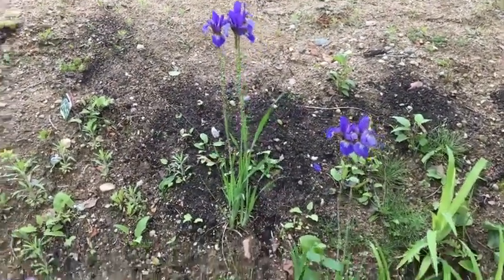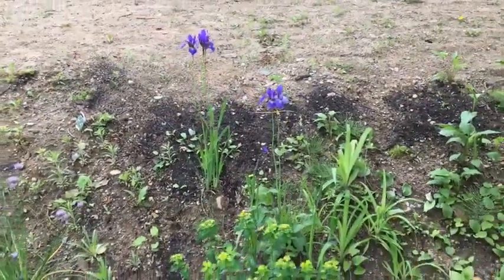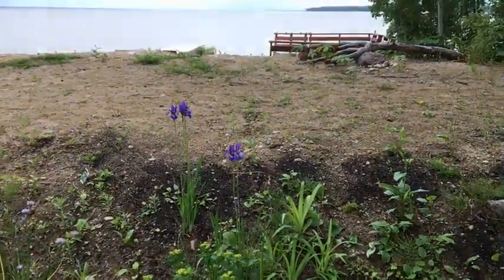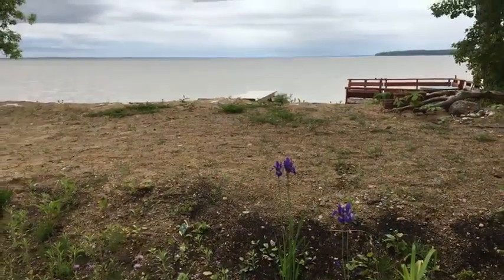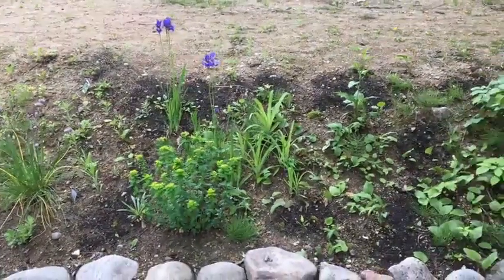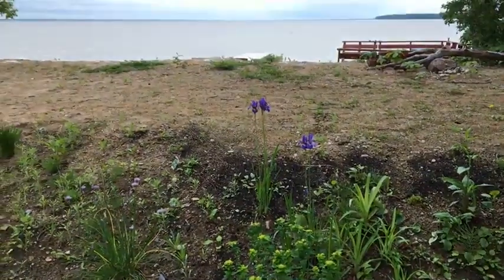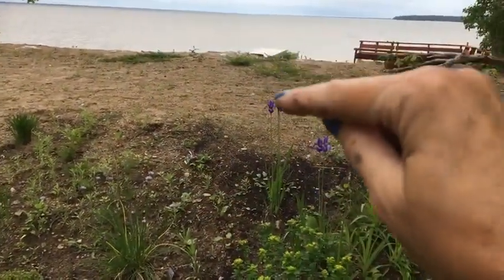Hello, hello. I just want to give you a little sneak peek of some of the flowers that I planted on our berm. So the berm is like a dike because the lake was going to flood these cottages, I think back 10 or 15 years ago. So anyway, that's what the berm is. So you kind of climb up here and then you go down the stairs.